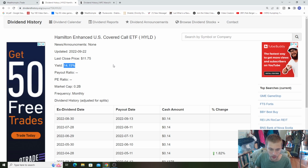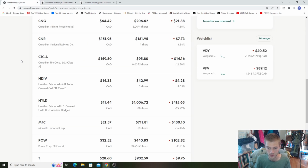But I think it's a pretty good time to buy some of these covered call ETFs right now. They typically perform well, and they will do well once the market starts to recover. So I think it's a great time if you guys want some good high dividend yield covered call ETFs. I think a nice ETF like HYLD or HDIV would be great to buy right now. You get lots of safety there, and that'll help you guys out.